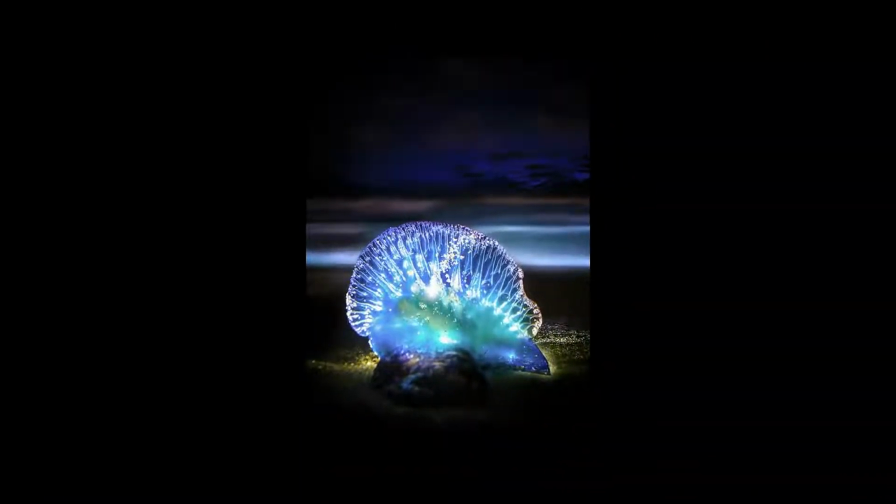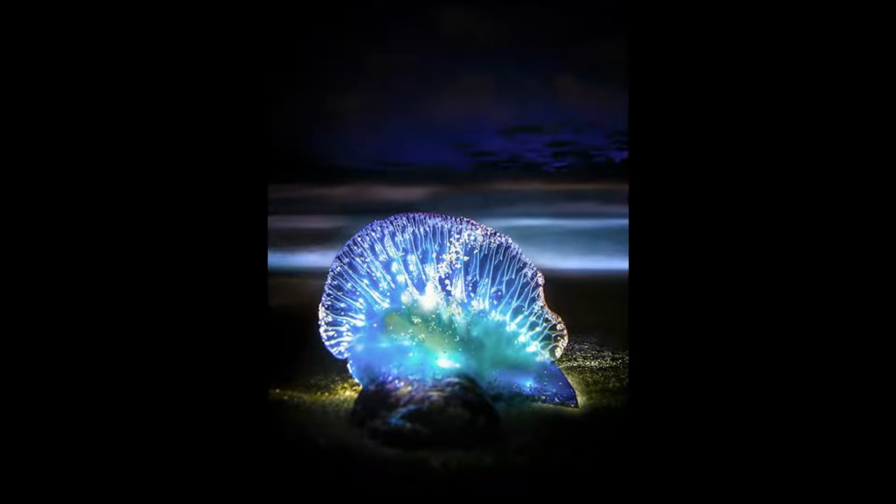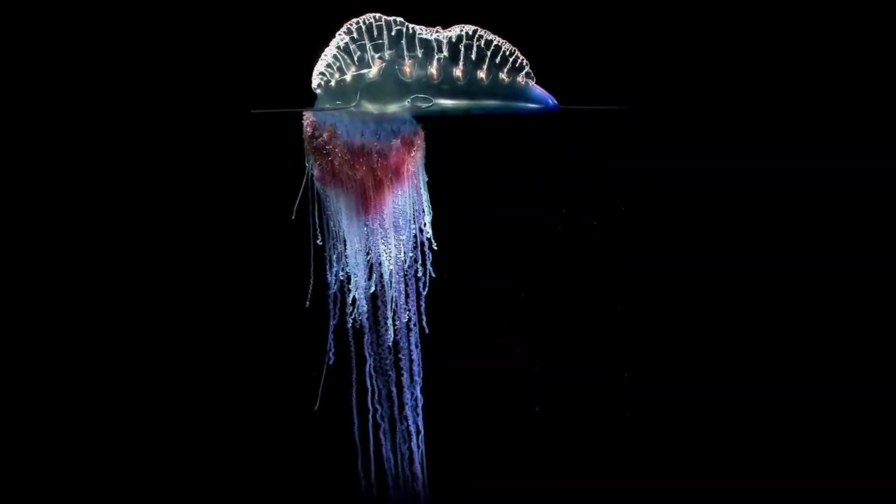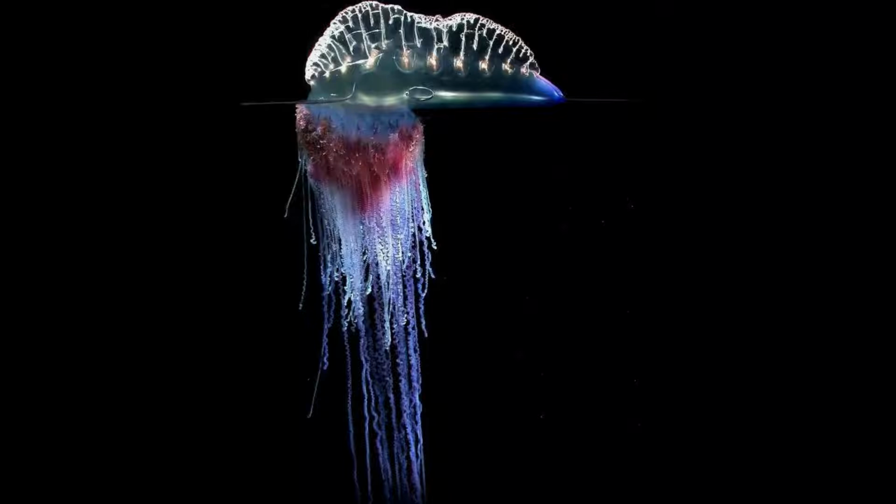They come in pretty colors. Although it's translucent, the float is usually tinted with blue, pink, and/or purple hues. Portuguese man-of-war tentacles can be up to 165 feet long. At least, that's the maximum length for the dactylozoids, which are normally around 30 feet long and use venom-spewing cells to deliver painful, neurotoxic stings.